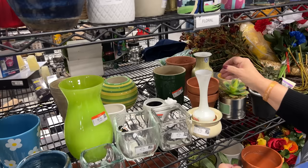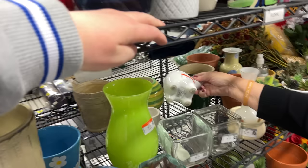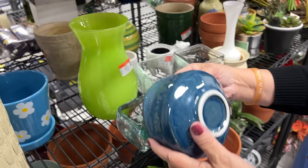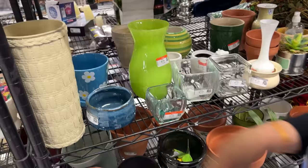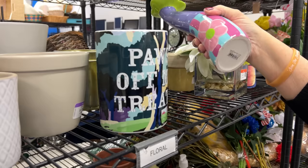Let's see what we have here. You can tell that piece is made overseas. And we have a little bear guy that looks like a piece of pottery. I don't think that's special. All right, well, that may just be all we have in the vases today. Paws off my treats. Shall we go check out the mugs?